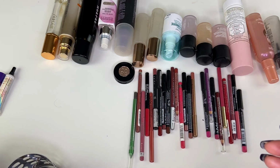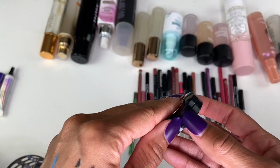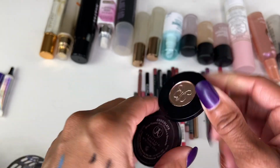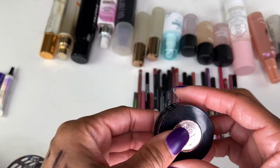Try them for sure. Yo, I've had this for so long. This Anastasia brow powder. And what shade was this? Chocolate. Clearly, y'all can see how much I use this side, but I'm gonna declutter it because I've had it well over 3 years.